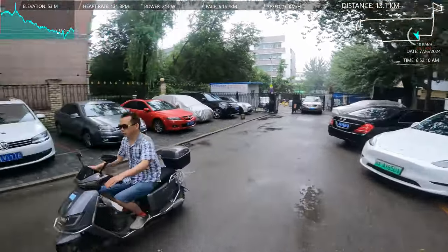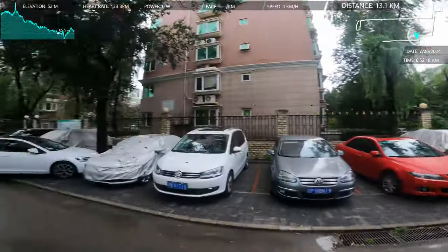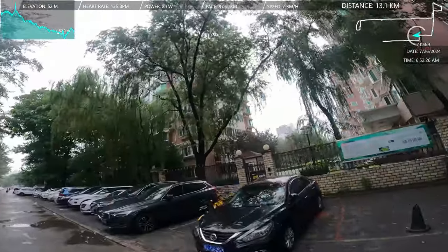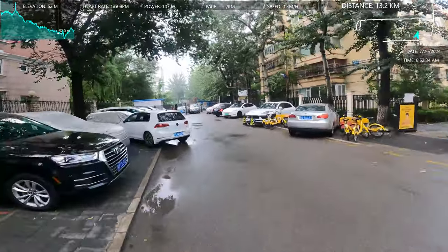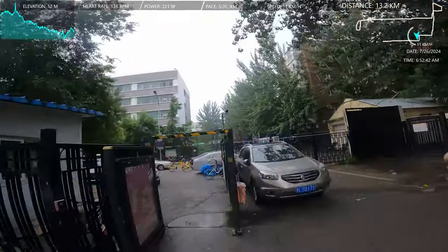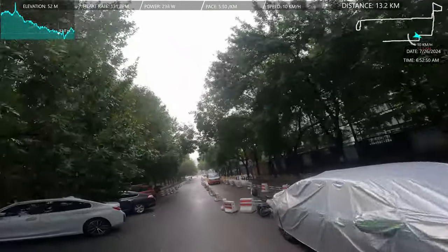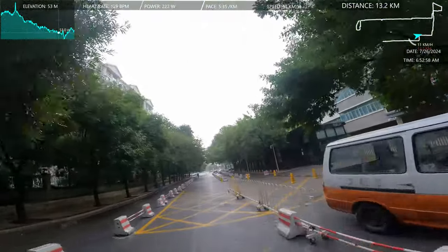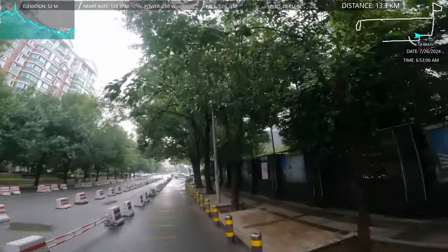Actually, can I go? I think I can go that way. No, I don't want to go that way. I want to go that way. Not that way. Huh? Now I'm lost. Can I get through here? It's saying to go through here, but that's got a lock on it. So I'm gonna go that way. What a waste of time that was. Alright, so now here. High school for Beijing University, okay.